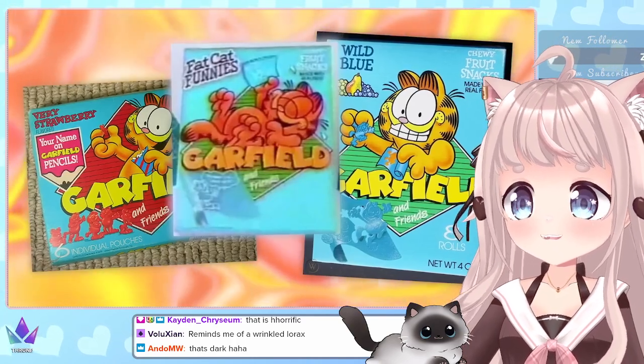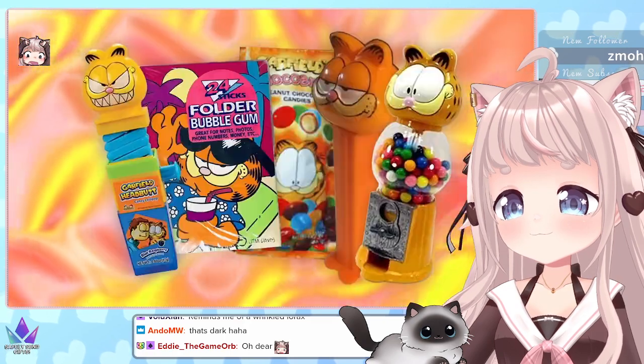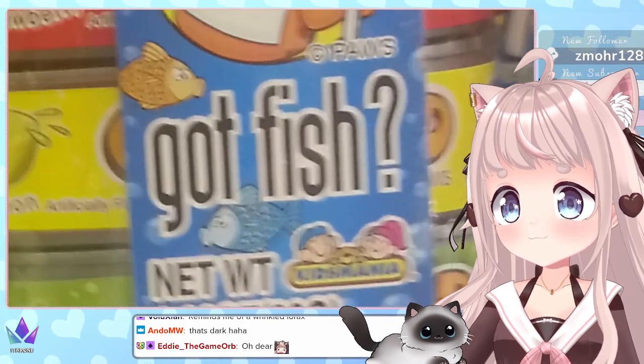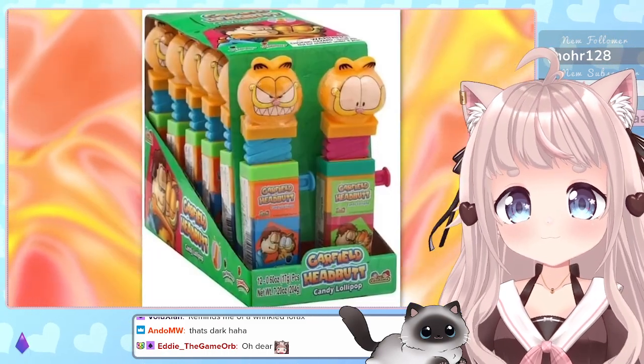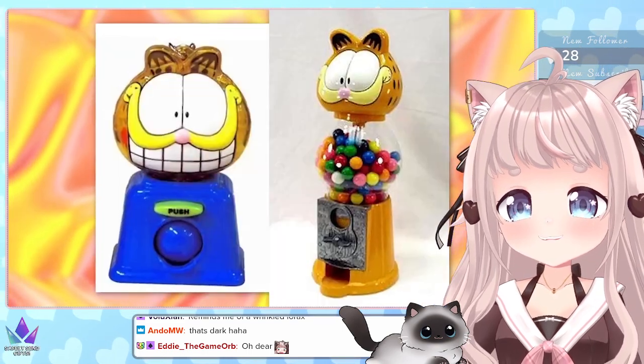I'm surprised nobody ended up doing lasagna-themed fruit snacks, similar to the Krabby Patties from SpongeBob. But other than that, there's just some candies like the fish-shaped candy where Garfield says "Got fish" on the packaging, some random bubblegums and chocolates, and these things called headbutt candy lollipops. There's also some weird gumball dispensers.